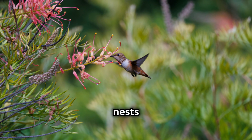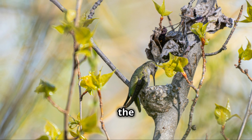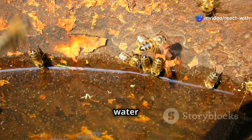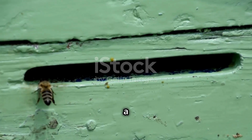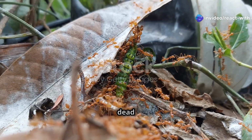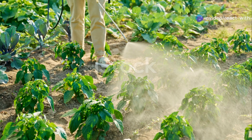Hummingbirds don't build nests in the traditional sense. They prefer to create their tiny cup-shaped nests on the branches of trees and shrubs. Providing a source of water is also crucial for pollinators. A shallow dish filled with water and pebbles will provide a place for them to drink and cool off. Remember, a pollinator-friendly garden should mimic nature as much as possible. Avoid being overly tidy. Leave some leaf litter and dead plant material in place to provide shelter for overwintering insects.